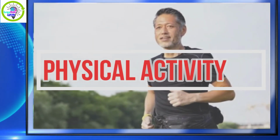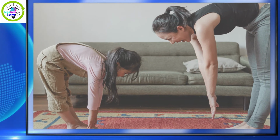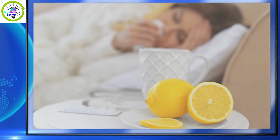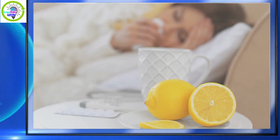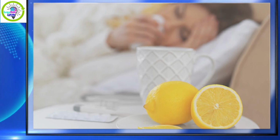Number 7. Physical activity. Physical activity may help open nasal passages and break up congestion, and it can also help you sleep better. People with a fever or who are experiencing body pains may want to wait for these symptoms to ease before they attempt physical activity as a remedy. However, if you're uncertain, a doctor can always let you know whether light to moderate exercise is a good idea.